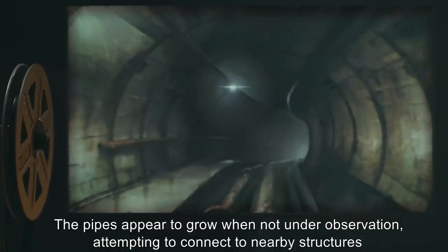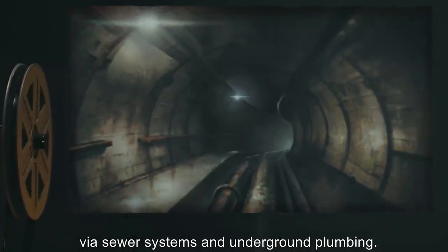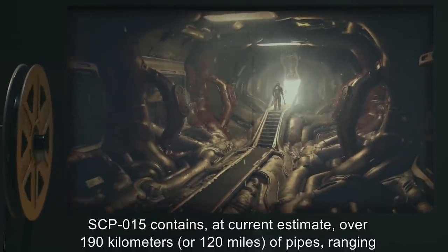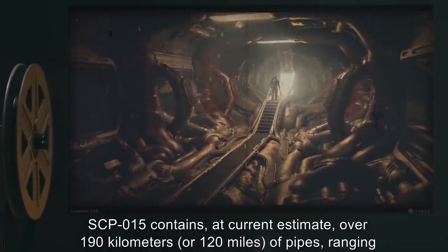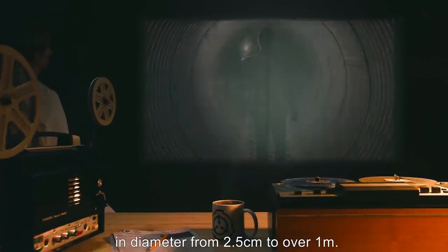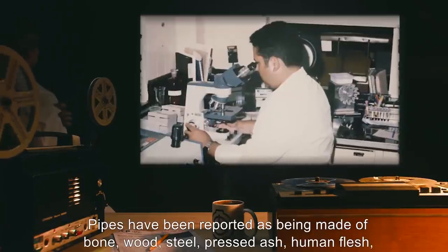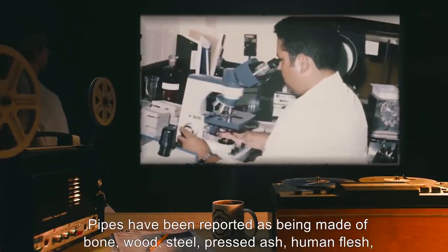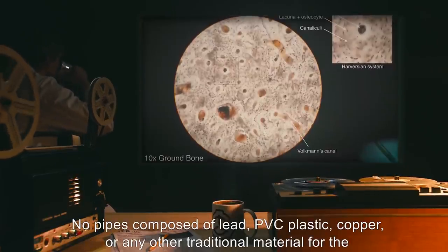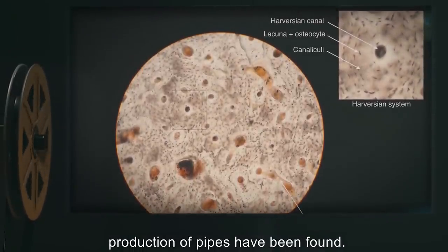The pipes appear to grow when not under observation, attempting to connect to nearby structures via sewer systems and underground plumbing. SCP-15 contains, at current estimate, over 190 kilometers, or 120 miles, of pipes, ranging in diameter from 2.5 centimeters to over 1 meter. Some pipes appear new, while others are rusted and leaking. Pipes have been reported as being made of bone, wood, steel, pressed ash, human flesh, glass, and granite. No pipes composed of lead, PVC plastic, copper, or any other traditional material for the production of pipes have been found.